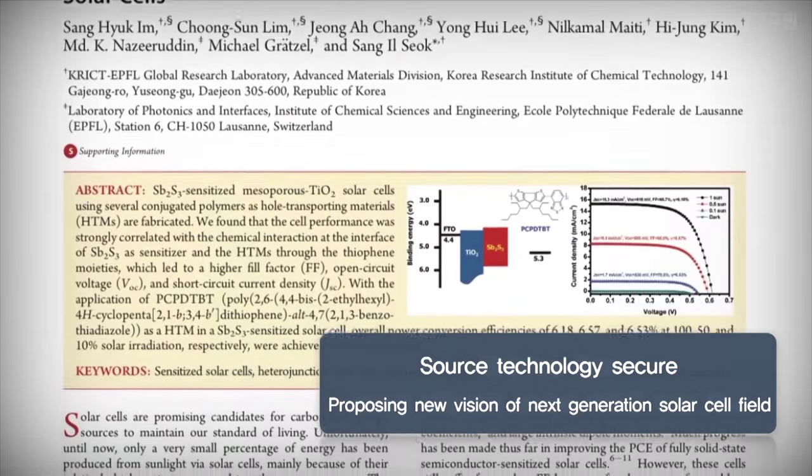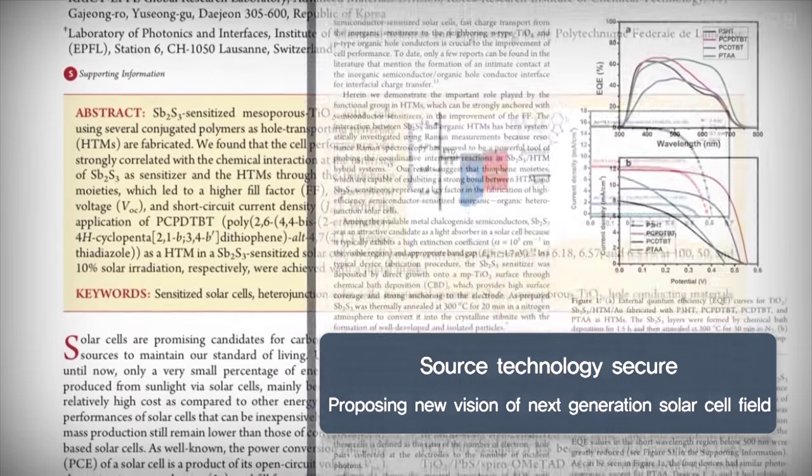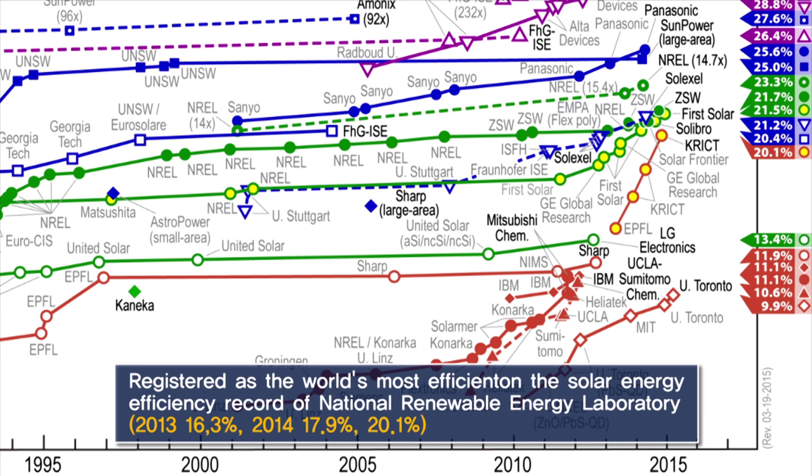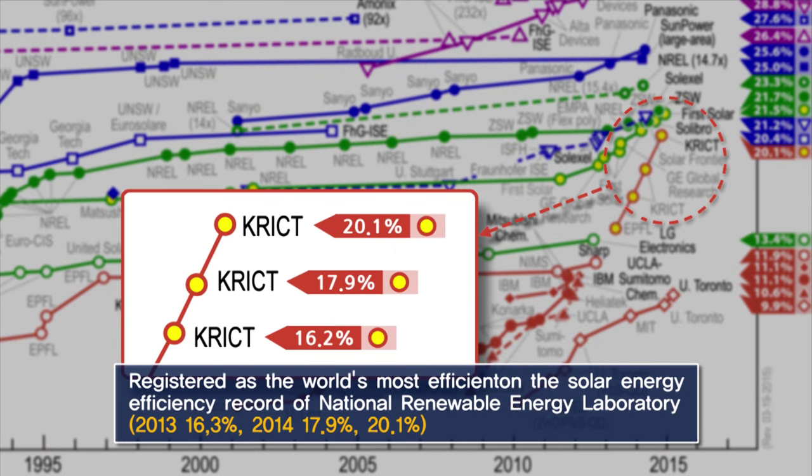The research result of Dr. Sok Sang-il's research team at KRICT has been registered as the world's most efficient on the solar energy efficiency record of NREL, which officially approves the solar energy efficiency.